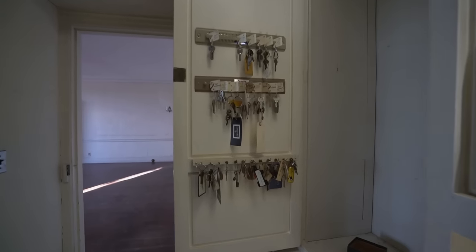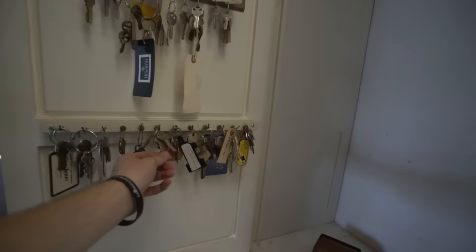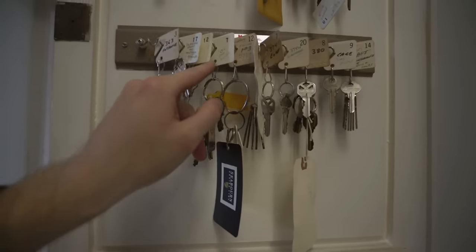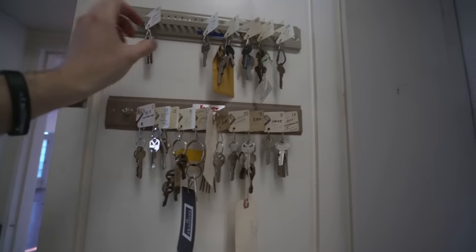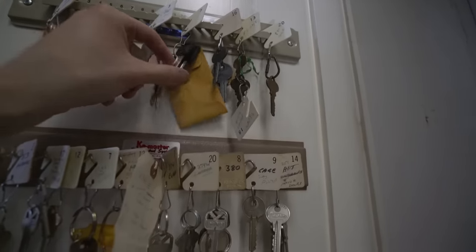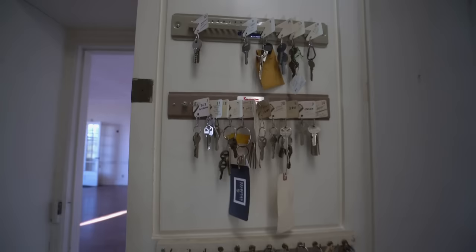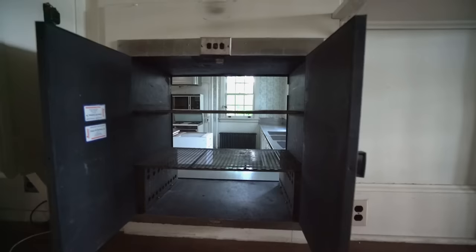Looks like in here all the family keys are left behind. Imagine having this many keys, like the entrance, the outside door to garage, padlocks, a lot of padlocks. They had a whole cabinet just for keys, bro. Here's car keys right here. Oh no. GM, GMC. I don't know. I'm good with like 3 keys on my chain.